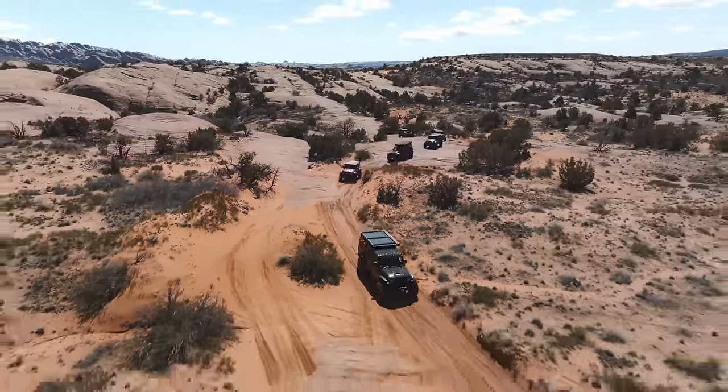As the technical sections of Golden Spike get more challenging, it's taking us longer and longer to get through this part of the trifecta. It's getting close to sunset. We're not even close to being finished. All right, one down. One down. One to go. Yeah, it looks like a bit of a drop, eh?